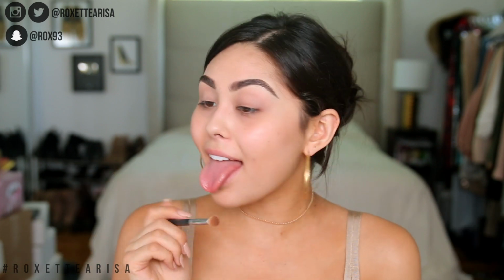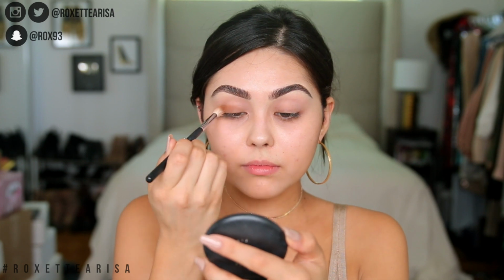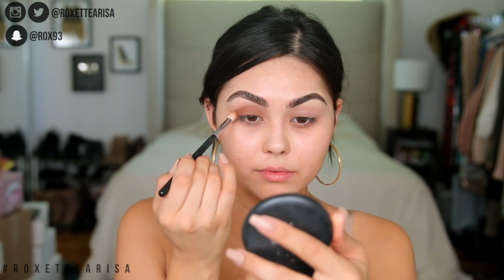The eyes are so simple. All I do, it's literally one eyeshadow. MAC Cosmetics Saddle eyeshadow. I take it on a blending brush and just blend it out all over the lid and then into the crease. And that is it. That's all I do for the eyeshadow for this go-to look that I've been wearing a lot.